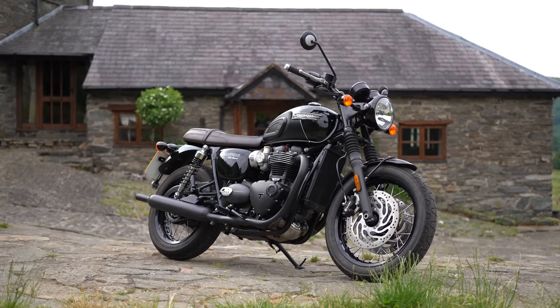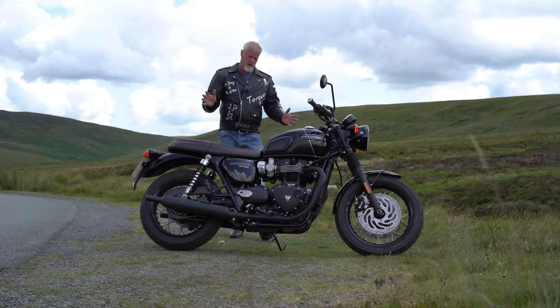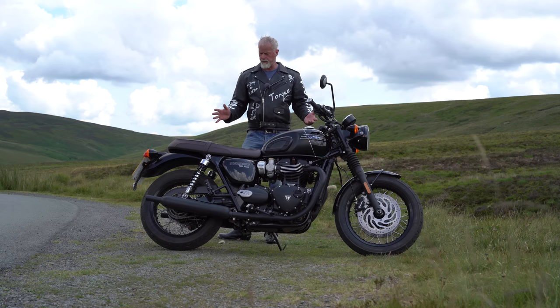It's not so low to the ground that you're going to ground it on everything like the Speedmaster. So it'll come down lanes like this with no effort whatsoever. It'll go down a farm track, and I have done, it's fine. It'll go on the motorway, it'll go on everything beautifully. So it really is the perfect all-rounder, if you ask me.